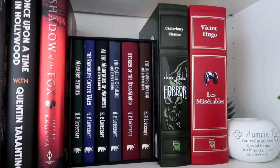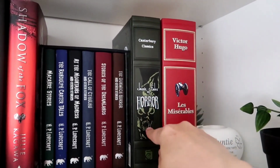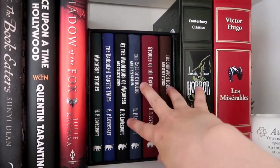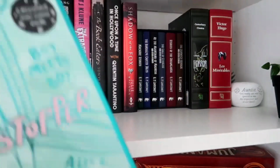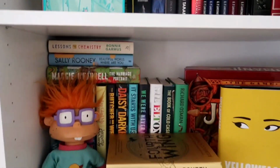And then I also have a couple of special editions. Shell actually gifted these to me, Les Mis and the Horror Collection. And then H.P. Lovecraft's collection of short stories here, which I absolutely love as well. So I'm just going to put this back up on the shelf here, and then I'm going to move you down.